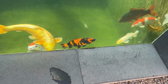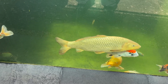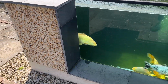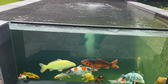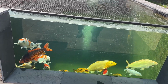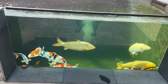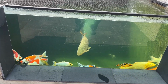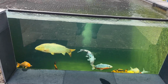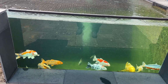Even the carpox, there was a fair bit on the Utsuri, has died down. So what I've decided I'm going to do, because I scraped those two and I can't see anything on them, so not even gyrodactylus, I'm just going to do two FMG treatments. They've been through so much. I'll just do two, and I think it should be enough in this case, because there's no flashing, there's nothing going on whatsoever.